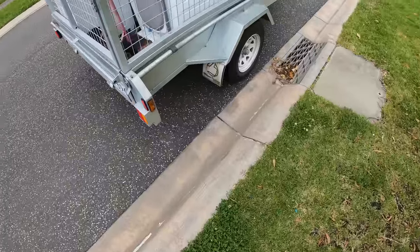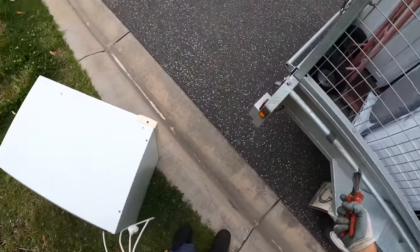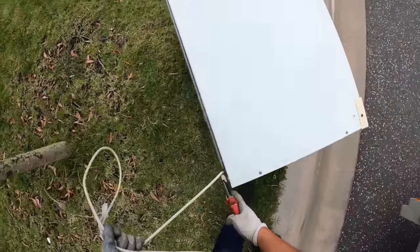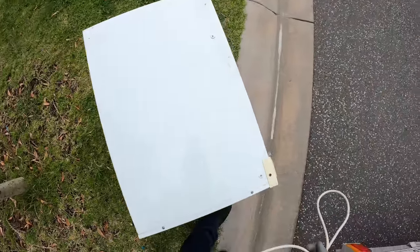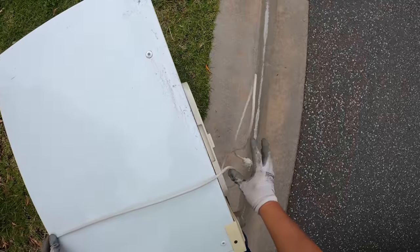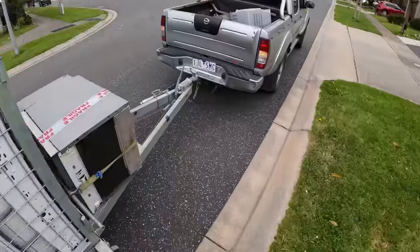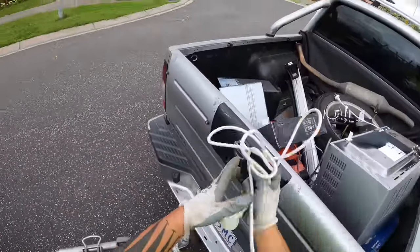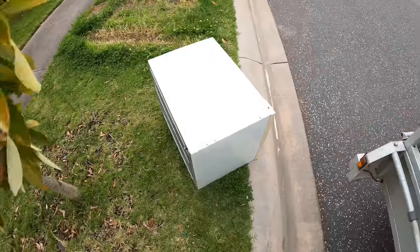Where to for you, bro? Do you reckon you can fit there? Let's measure it. Roughly there. Roughly nah. Probably up front here, eh? Let's go, mate.